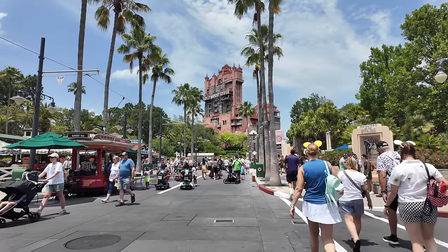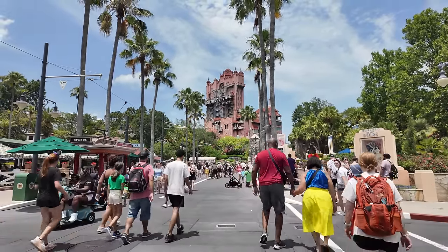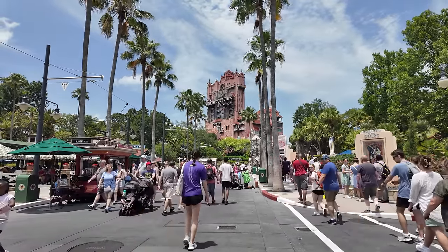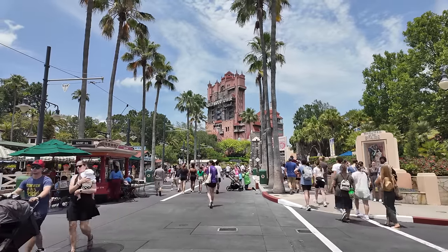It is such a beautiful day out today at Hollywood Studios. Temperatures are in the high 80s and we got clear skies. So hopefully it's not too busy in the park, but we're gonna check all the wait times and hopefully get on a lot of rides.